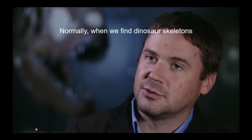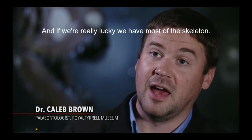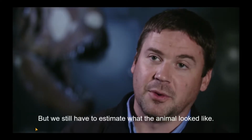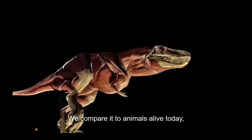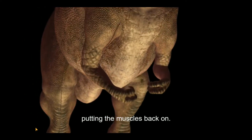Normally when we find dinosaur skeletons, we have parts of the skeleton. And if we're really lucky, we have most of the skeleton. But we still have to estimate what the animal looked like. We compare it to other specimens, we compare it to animals alive today, and we infer what these animals look like by putting the skin back on, putting the muscles back on.